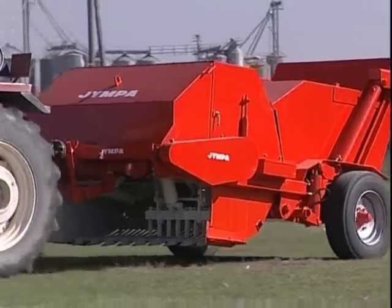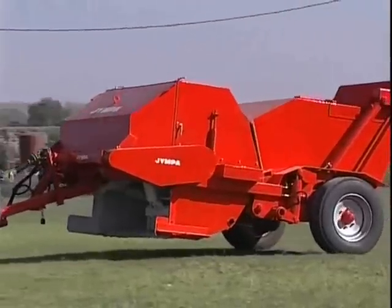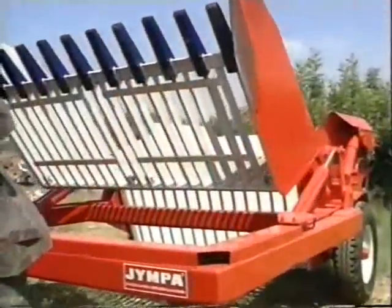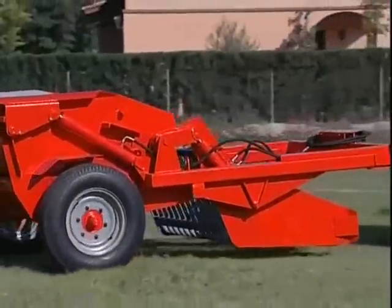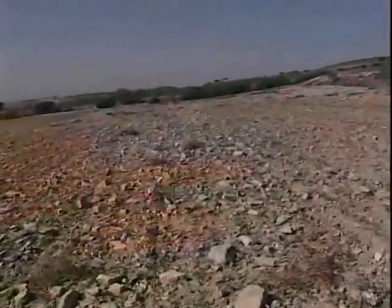Jympa is a company which is devoted to agricultural machinery manufacturing. Among its products, it offers a large variety of stone collectors. Jympa includes two different stone collector systems.